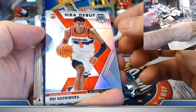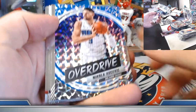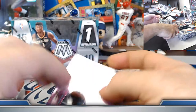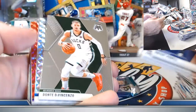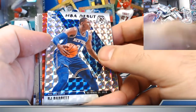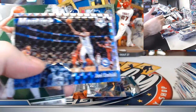Nice Rui debut. Silver. Put on the board for the Wiz. Purple Mosaic to 49. Jeff Teague, Timberwolves on this one. Griffin montage. Vucevic, Overdrive Mosaic. Four of 49 on the Teague. Wizards on the board. Nice Rui silver debut. Rookie Mosaic. RJ debut. We got a RJ earlier, I think, right? A couple of nice Mosaic rookies on him. Buddy Hield red. Zion, blue chip, rookie insert. Embiid, montage, a mosaic.